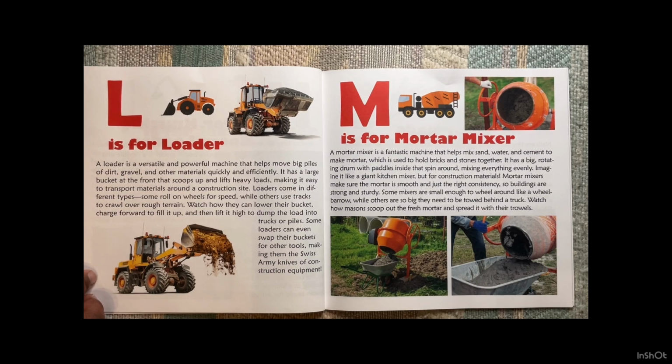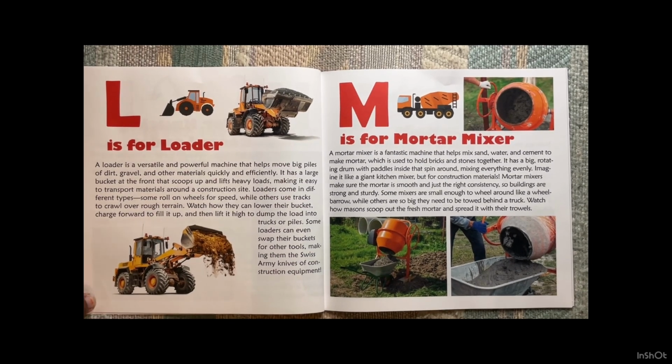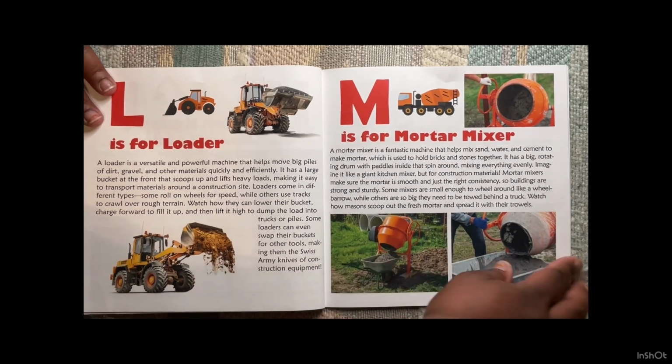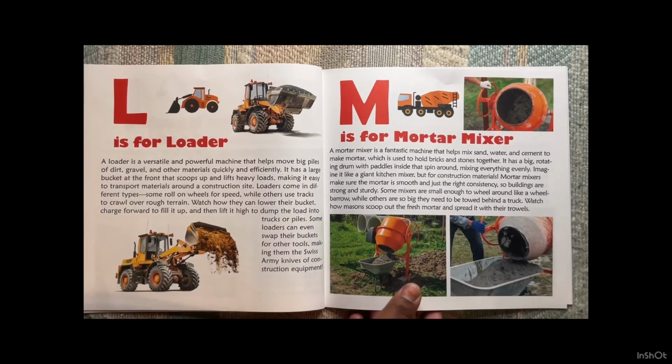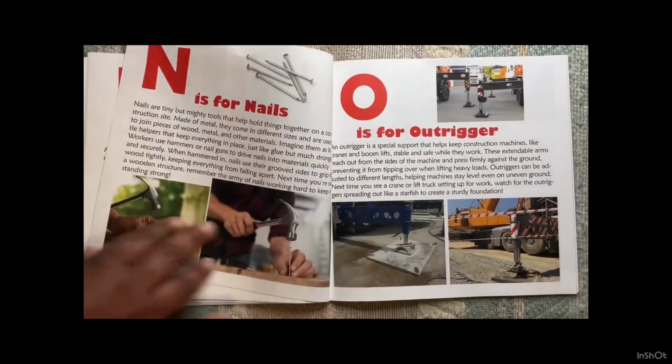Mortar mixers make sure the mortar is smooth and just the right consistency, so buildings are strong and sturdy. Some mixers are small enough to wheel around like a wheelbarrow, while others are so big they need to be towed behind a truck. Watch how masons scoop out the fresh mortar and spread it with their trowels.